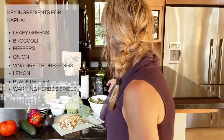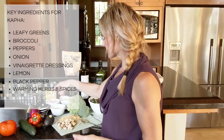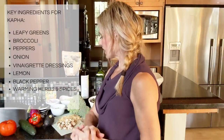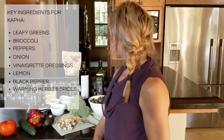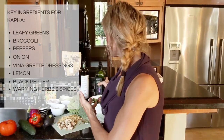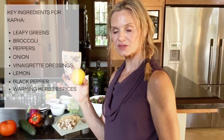So they're going to want to really stick to just astringent things like the greens, broccoli, pungent things, and astringent things like peppers, onion, and just other raw vegetables that aren't dense in water. So, but also just for the dressing for a Kapha, they're going to not want to go to an avocado oil. They're going to want to do something lighter like grapeseed oil, and probably they can also complement that with a squeeze of a lemon, or even balsamic vinegar would be fine for them.